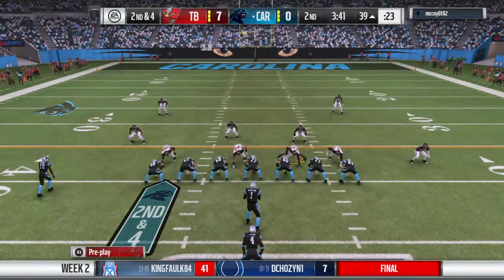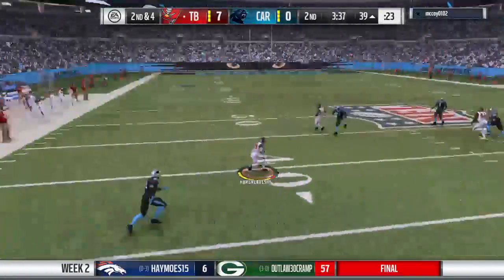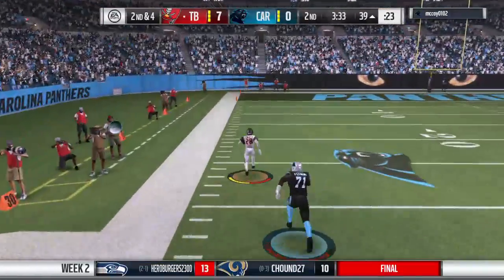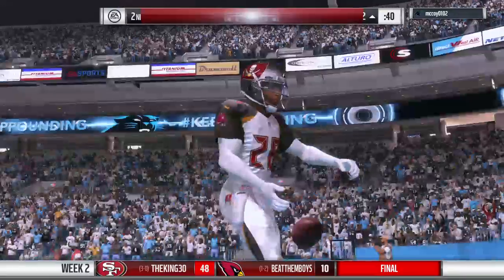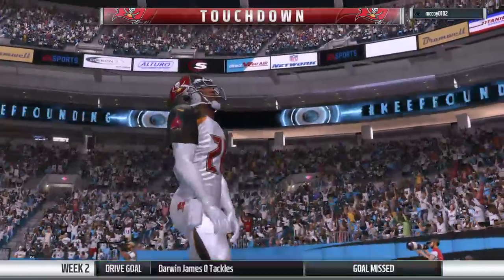They'll come out in the pistol. Newton now to throw. He rifles one that's intercepted. A great read, and he's got daylight past the 20. And it's a pick 6. He brings it back to the house for a Buccaneer TD.